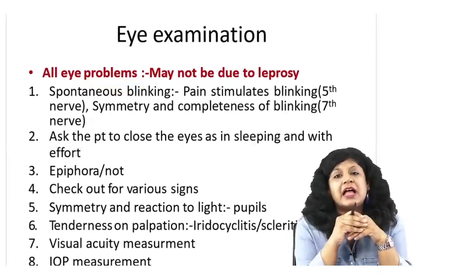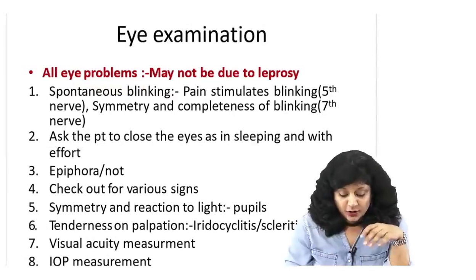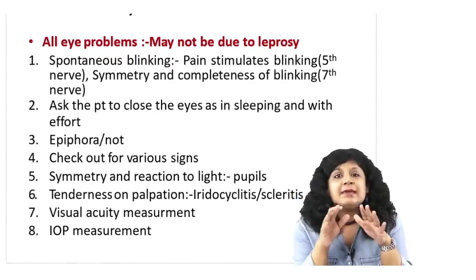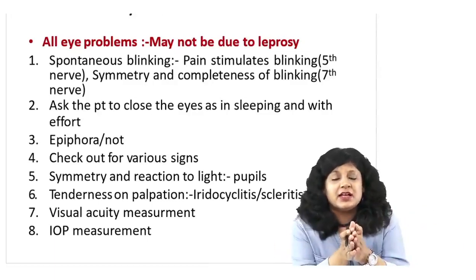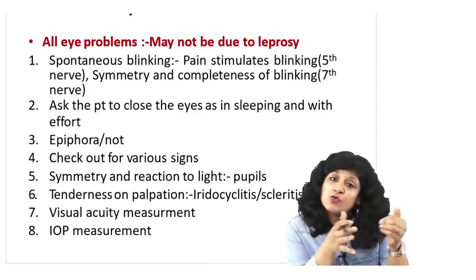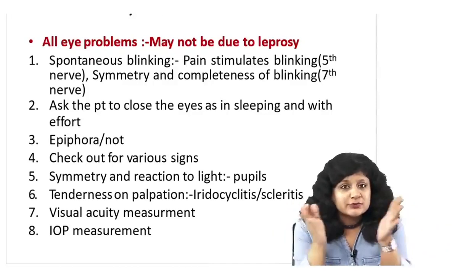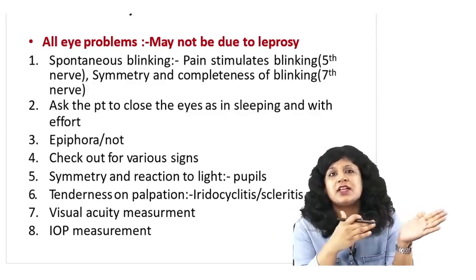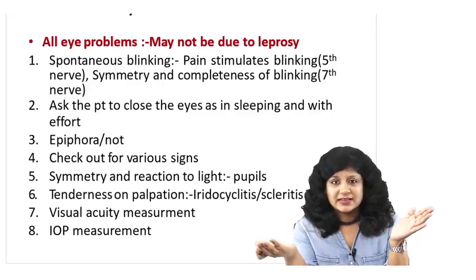Now coming to the eye examination. How to examine the eye in this case? Always remember that all eye problems may not be due to leprosy. There can be coincidental findings along with the findings of leprosy involvement. So don't confuse your diagnosis, because in this age group you have lots of problems by themselves also.